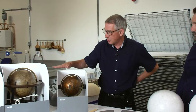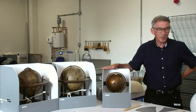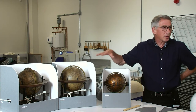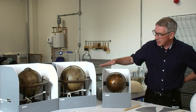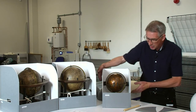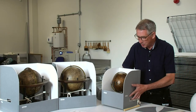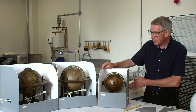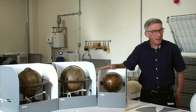So what we've done with our collection here is to, first of all, give it this primary housing, this handling container, so that all the globes have got a bespoke container that they're placed in like this, where you can easily see the globe, but also it can easily be handled without needing to be packed up and moved around. So it's about reducing touch.